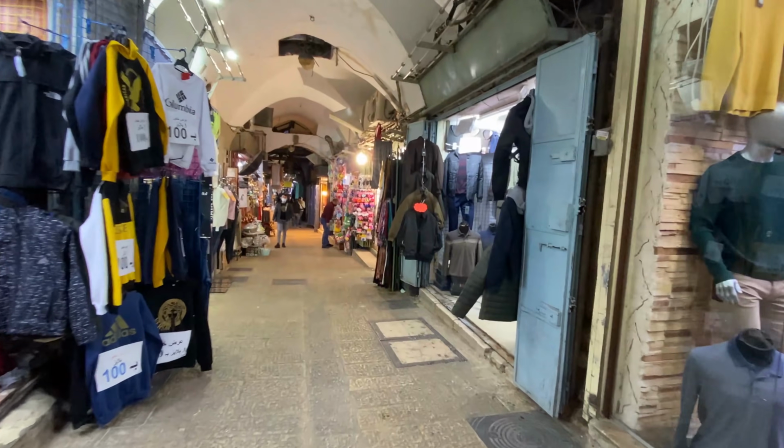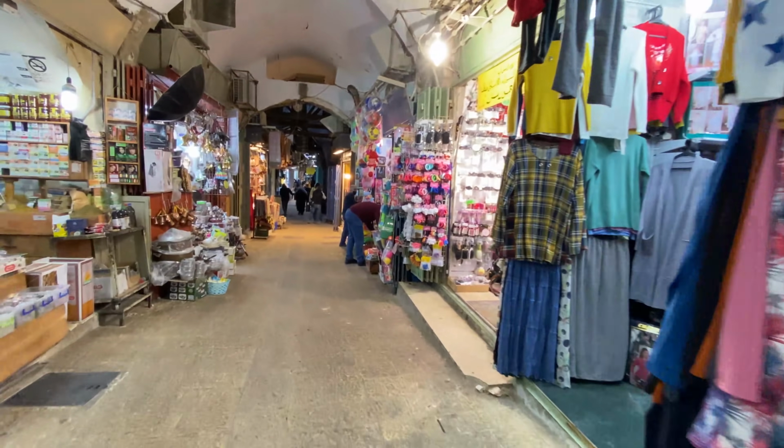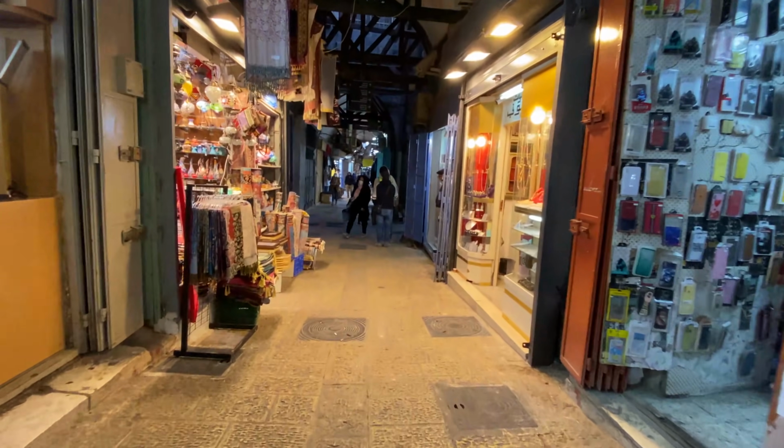The Western Wall is open 24/7. I don't know exactly why, but if I have a say in the itinerary, then I try to come to the Church of the Holy Sepulcher early in the morning and to the Western Wall at night.